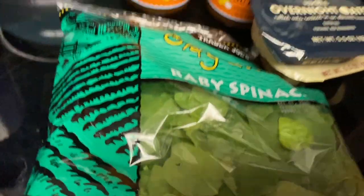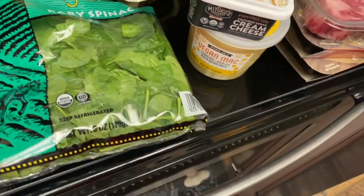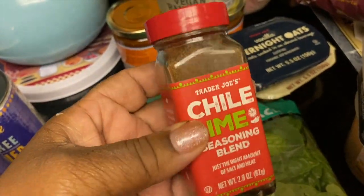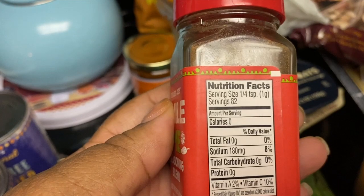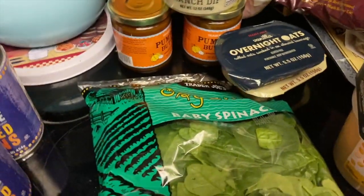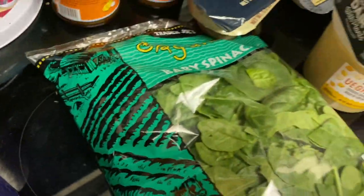They are Honeycrisp. I like to cut the apples up and put some of this on it. So good. But I think I showed this to you guys before. Sodium's kind of high. It's 180 milligrams for 1/4 of a teaspoon. So I don't use a lot, but this is so good. And that's from Trader Joe's too. Okay, we're almost done here.